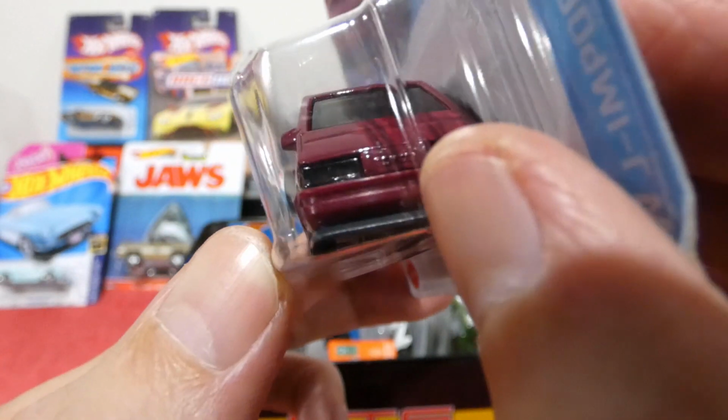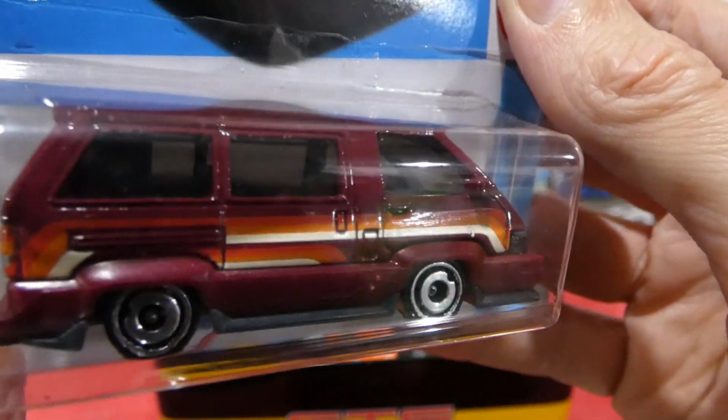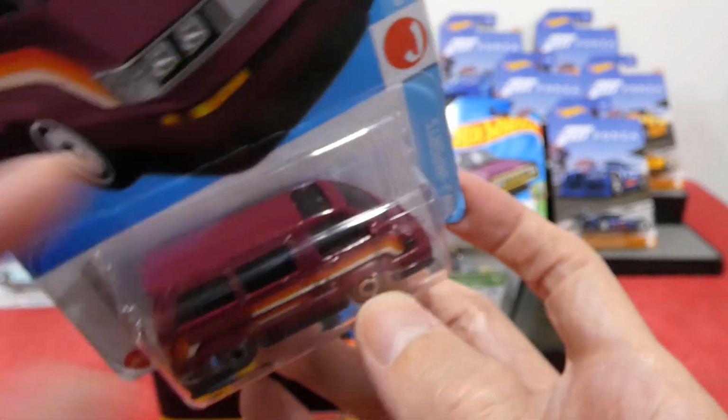Toyota written on the front there by the looks of it. Kind of hard to get a focus on that. Yeah, very, very nice. Very dark to see through into the interior, unfortunately. It does have a sunroof.